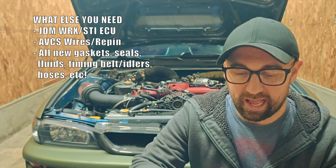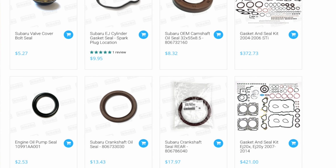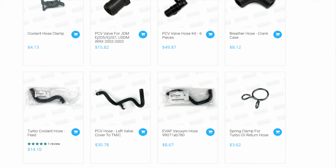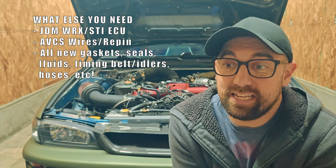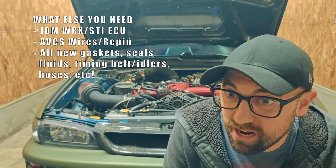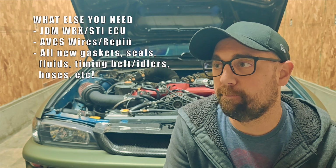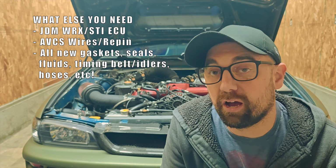So head gaskets, head studs, valve cover gaskets, cam seals. Every seal or hose I would replace. Hoses get crunchy over time. This can add up. It cost me probably about, for all that stuff, $800, $900. And then we're talking brand new stuff, right? And then the timing belt kit was like $300 or $400. So it adds up. Does this get pricey?